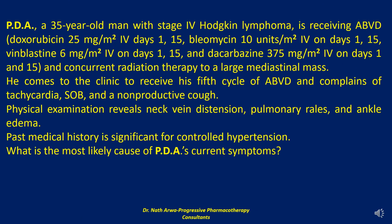PDA is experiencing symptoms of congestive heart failure most likely caused by doxorubicin therapy. Doxorubicin, an anthracycline, can cause a dose-dependent cardiomyopathy that generally occurs with repeated administration. Doxorubicin causes myocyte damage by a mechanism that differs from its cytotoxic effect on tumor cells.